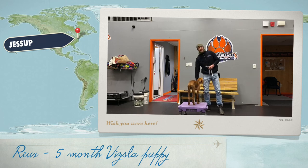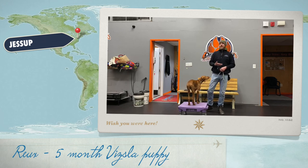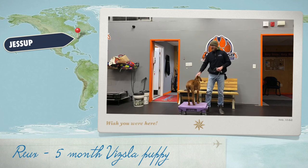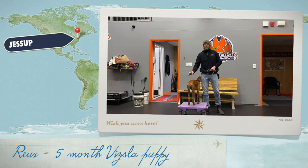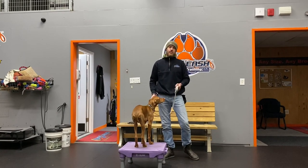His big issue is heel. He's having a really hard time focusing in heel, especially outside with distractions. Mom and dad have 2 young boys at home, and when the kids are on the walk, Reux kind of goes crazy, jumping around, really hard to stay focused in position. Dad and mom have been working really hard with Reux on all of his basics, but the heel is one thing that they're still struggling with.